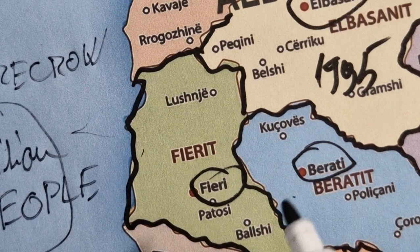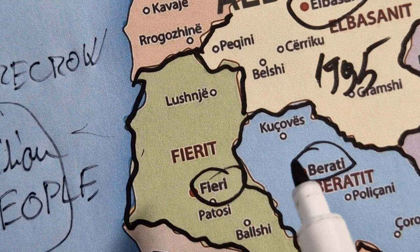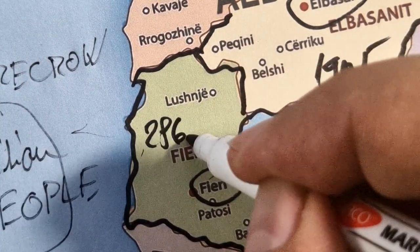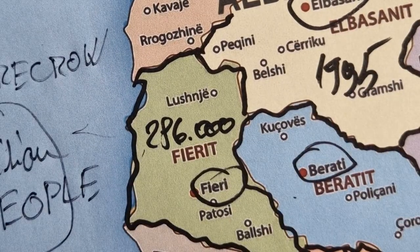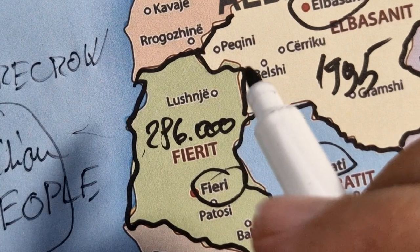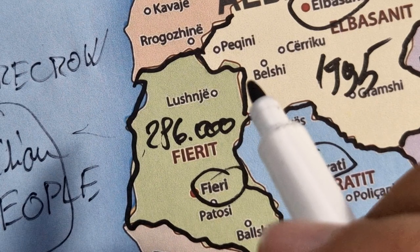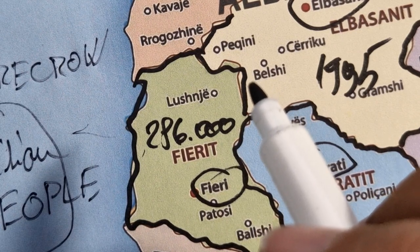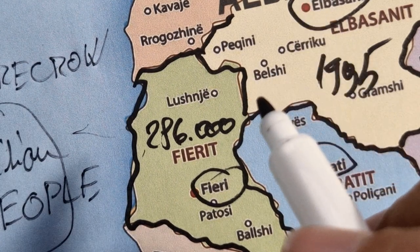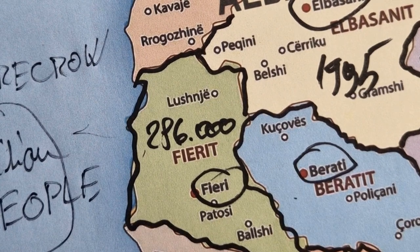Fier is the 8th largest by area and the 3rd most populous of 12 counties, with more than 286,000 people in just an area of 1,890 square kilometers. That's 730 square miles. So there is a very high concentration of population in this area.